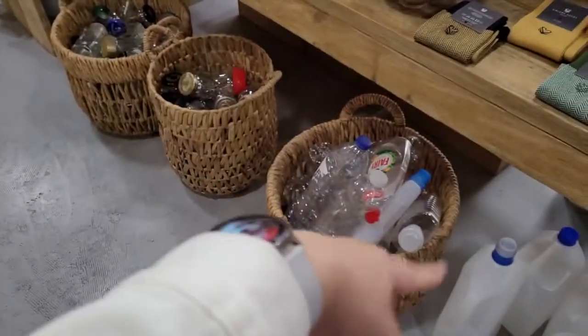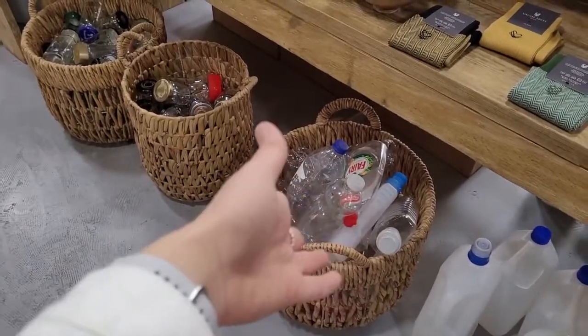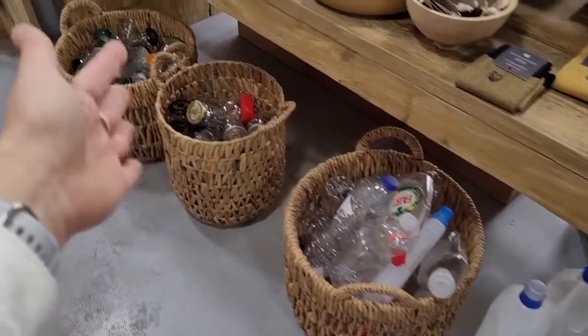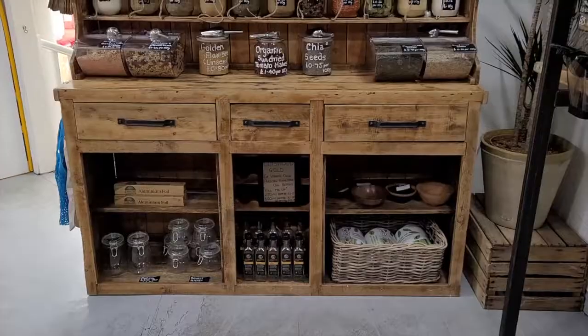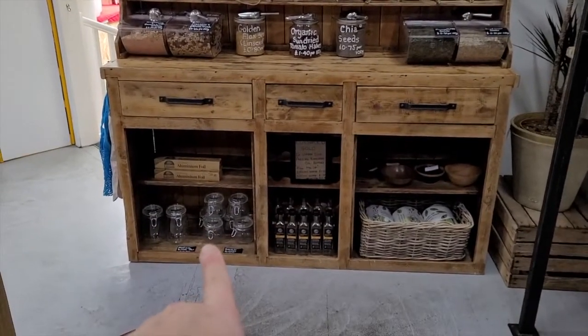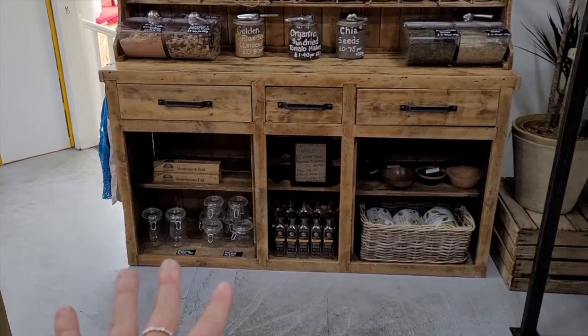You've got some plastic bottles that you can reuse for, again, washing up liquid, anything like that. And then you've got the glass jars here. So I'm going to try and find a nice one for the jumbo oats for my mum. So underneath their herbs and spices, they've also got some containers as well, which are new containers.